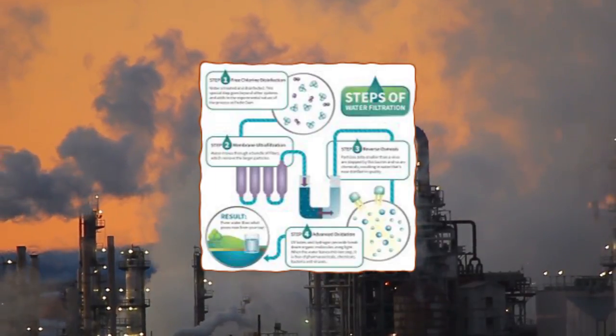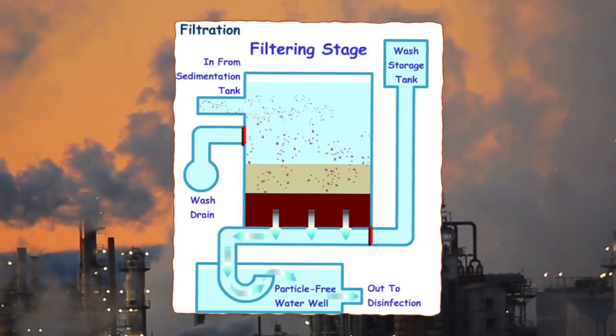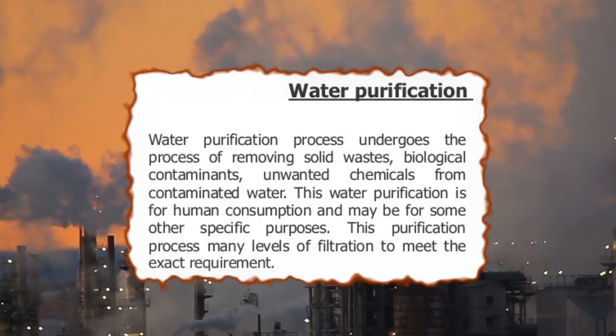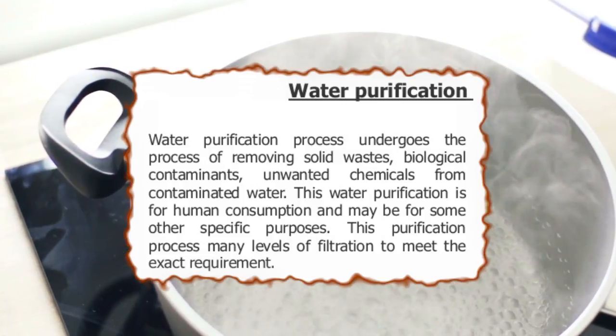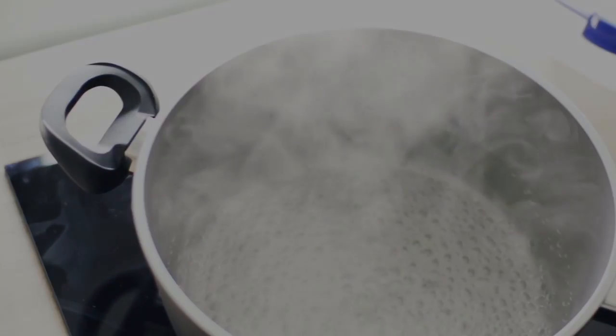Some filters only filter solid material and they increase in efficiency up to radiological contaminations. Research the different levels or grades of the filter for the brand that you are buying. To increase longevity and effectiveness, only use your purification methods when you cannot purify water the old-fashioned way.